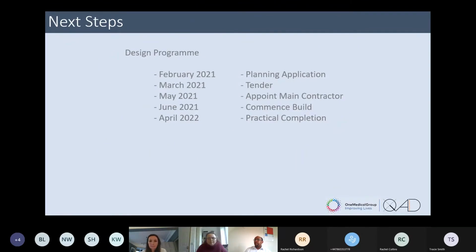So in terms of the next steps, I've just put some highlights there in terms of the design programme. We are now headed towards a planning application, looking at sometime in late February. After that, we'll be looking to tender the project, so that will be going out to contractors to get a best value price to build the building. And then all being well, we'll be looking to appoint a main contractor in May, with a build commencing sometime in the summer, and then looking towards practical completion, which is the finishing of the building, in April 2022.